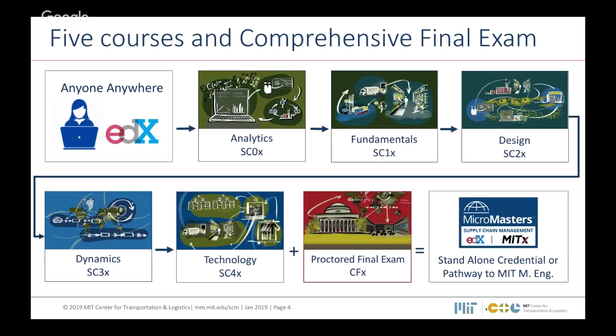What you see on the slide in front of you is the curriculum. We set this up as five courses that fit together and build off each other. SC0X, like I said, is the analytics course. This course, SC1X, we'll talk about in more detail in a few minutes, but it's the fundamentals course. It's the classic logistics and supply chain course that is taught in any grad program. SC2X is all about design, looking at the design of the flows, the physical flow, the financial flow, and the inventory flows that characterize supply chains.